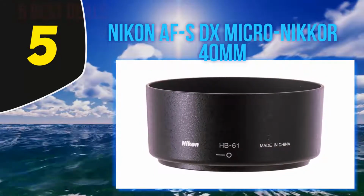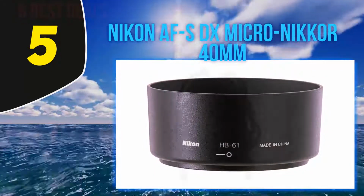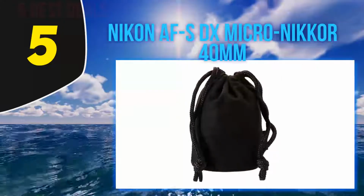You could technically use the lens with a full-frame camera, but would end up with black corners you'd have to crop.